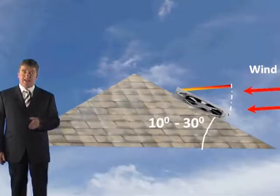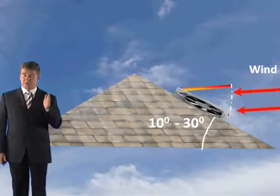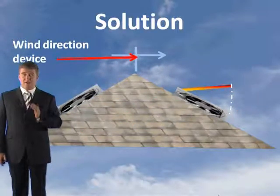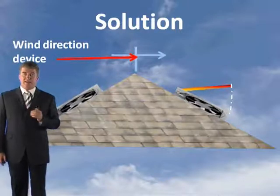The next type is hinged at an angle between 10 to 90 degrees. Now, these have real problems, and the only solution is to install a wind direction device. What this does is it opens and closes the appropriate ventilator depending on the prevailing wind conditions. So you've got to have two ventilators depending on which way the wind's coming. Obviously one shuts and one opens to stop that effect. But you've got to have these wind direction devices, as you can see there.